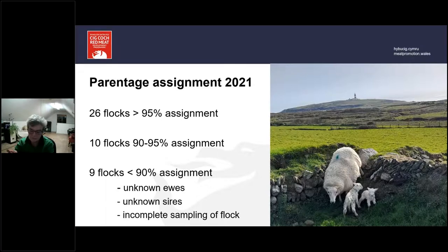That compares very favourably with careful manual recording, where there's usually a lamb or two that doesn't get sire or dam assigned. 10 flocks were in the bracket between 90 and 95%, and there were 9 flocks that had less than 90%. Now, there were a number of flocks that get over 98%, and we have several flocks achieving 100% of sire and dam assigned. We know the technology can assign to 100% accuracy. It's applying it on farm where things fall down.